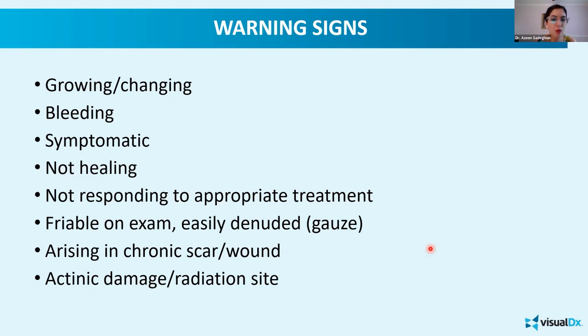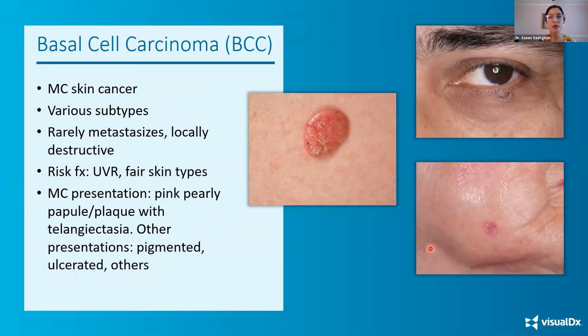Radiation sites. We do have a lot of patients who are surviving cancers, and so we see radiation sites, people who've had breast cancer or lung cancer or even thyroid cancer. If you have a spot arising in one of their former radiation sites, that's important. So getting an appropriate medical history will really help you think, is this something I need to be concerned about for skin cancer? So let's start with the meat of our presentation.